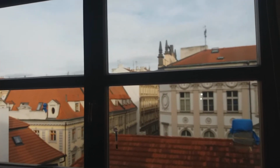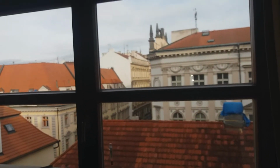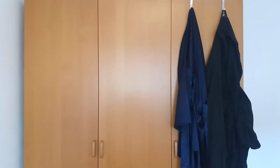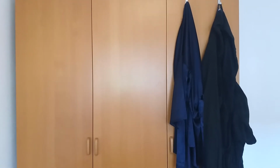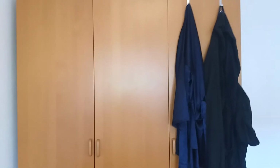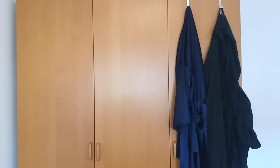And this is the view from our bedroom window. I think it's pretty fantastic. I'm in love with it. Right here is our wardrobe. Right now it has our robes hanging on it because, again, we are out of hooks. They will eventually go on our door, I think. But this is our wardrobe.